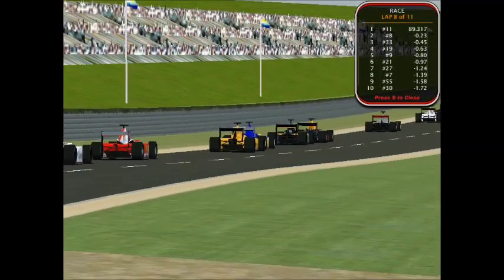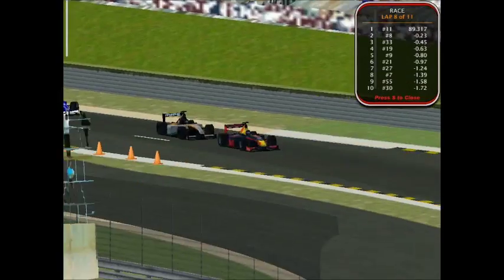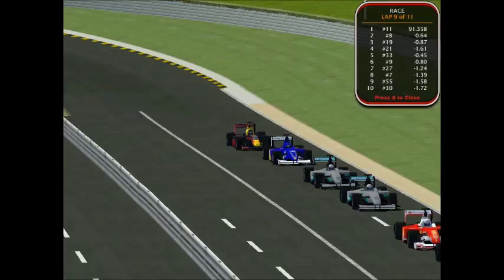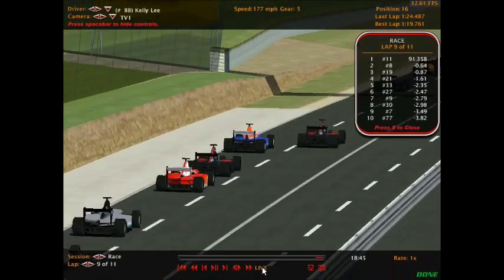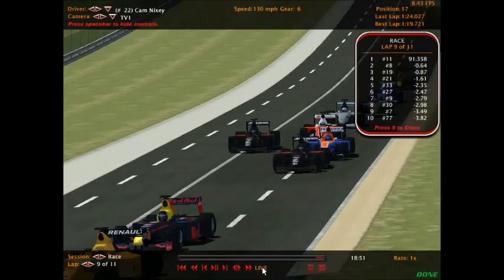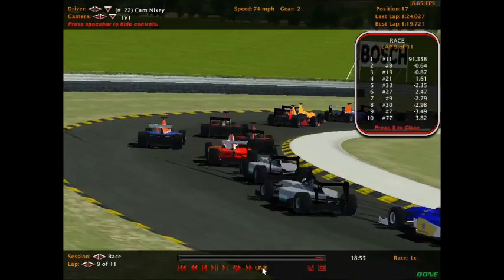Does he move further back? Single file most of the way. And Hudson will lead yet another lap. Actually, we got a battle for position back here. The 14 of Davis Sylvester is moving past Kelly Lee. And here comes the 22 of Cam Nixie trying to move up past Kelly Lee.